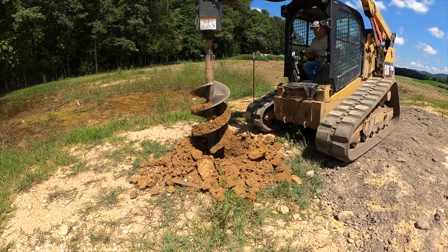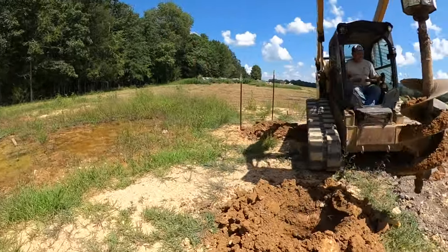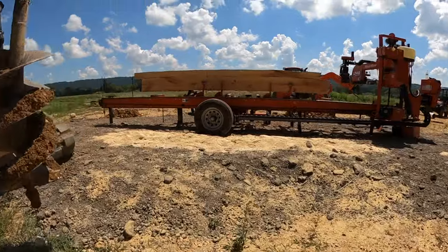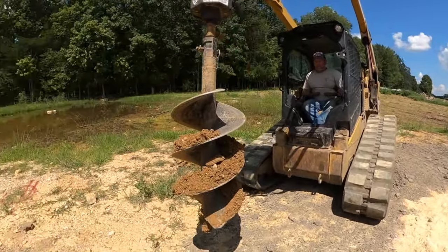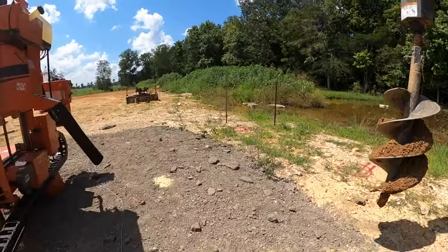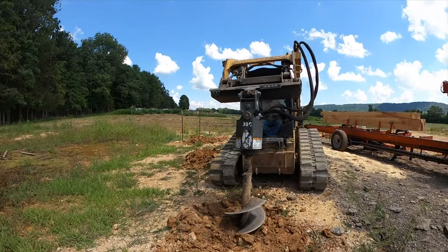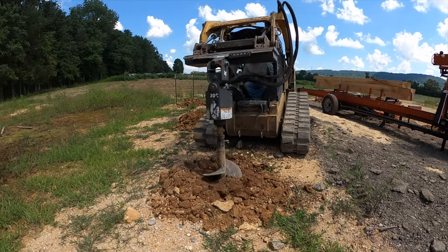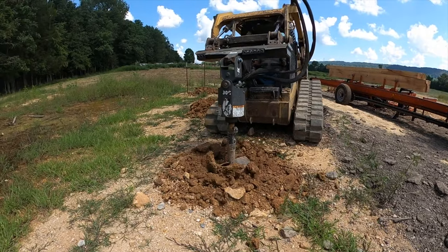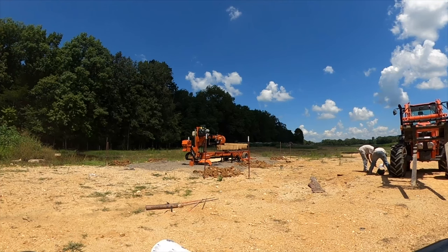Jeep Invasion? Jeep Invasion, yeah. You ever been? No. There's a lot of Jeeps. I ain't never been, but I've seen pictures and videos of people. It's about like truck week.